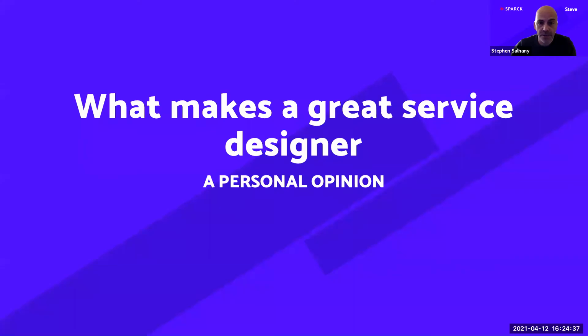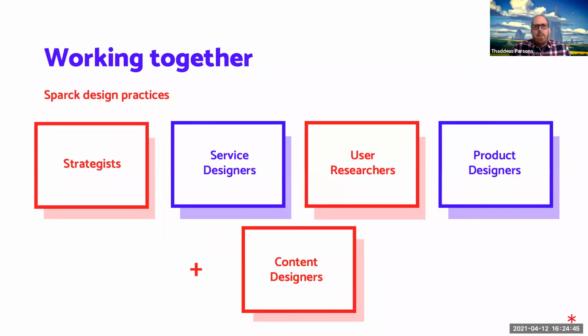Thad, over to you. Right, okay. Given what Steve has said, we are in the business of designing services that help someone do something and meet their needs now and in the future. As service designers, we seek to understand what the pieces of the service design puzzle are and how they best fit together. There are quite a few different ways to do that, but what I'm trying to get across here is what attitudes and skills I think are important in allowing us to do that well.